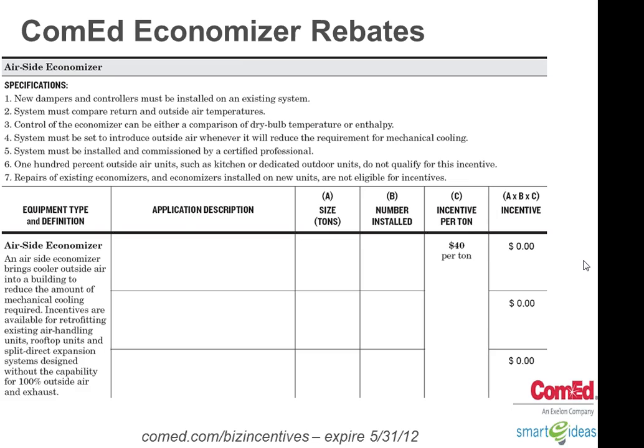Another new rebate for ComEd is the Economizer Rebate. If you add an economizer to an existing rooftop or air handler, you can get a $40 per ton rebate on that. If you buy a new rooftop or air handler, you are not eligible for this rebate because by code you have to get an economizer anyway, so they're not going to be able to rebate you for something you have to do by code. But if you want to retrofit an economizer onto an existing unit, you can do that. They're not very picky on whether you use dry bulb or enthalpy or differential.